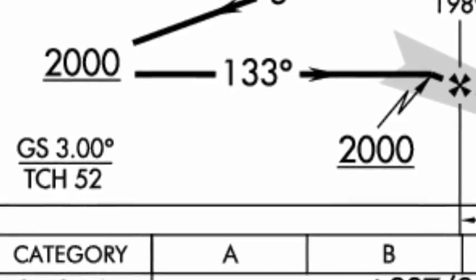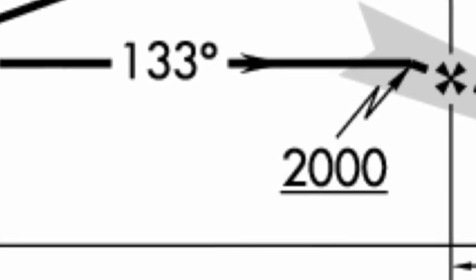Let's start slowing down because it's going to be a very good tailwind. Slow down as much as practical. And we can stay at 2,000, that's where you're going to intercept the localizer. Now, the tailwind's coming from 3-2 now?